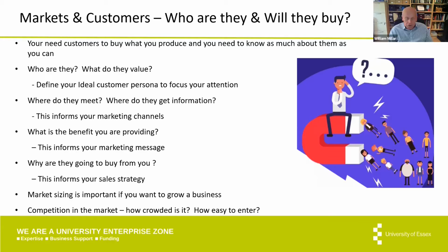And then once you start to know about your customer, then you can find out where they're going to get information. And that's important because that will inform your marketing channel, how you're going to get information about your product to them. So you could be selling something into the construction industry, made up of architects and surveyors and builders. So where do they get their information? It's probably true to say that they don't get a lot of it from Facebook. But they may get it from LinkedIn, they may get it from hard copy trade magazines, or they may get it from digital magazines related to the industry.